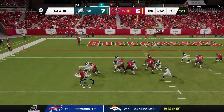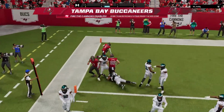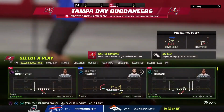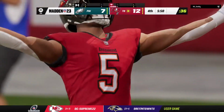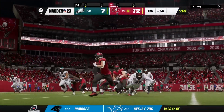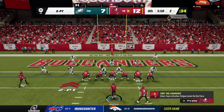A handoff from Mitchell running left. And he's into the end zone for a Tampa Bay touchdown. Elijah Mitchell taking it in from 11 yards out. And the Buccaneers answer back with a touchdown of their own to take a fourth quarter lead. Plenty of scoring here of late, and our lead changes hands now in the fourth quarter.